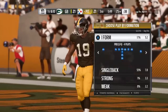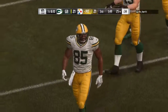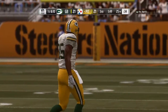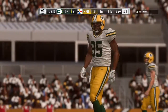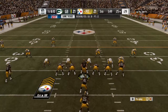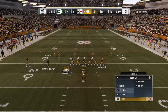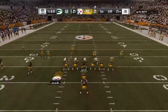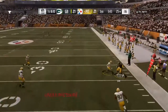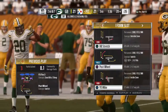Back, and it comes out to the 25-yard line. Big Ben and the Steelers with a 1st and 10 at their own 25-yard line. On 1st and 10, it's Roethlisberger. Flushed out right. Goes underneath for Bell. And this one will go to the 28-yard line. Call it a gain of 3, and that'll bring up 2nd down.